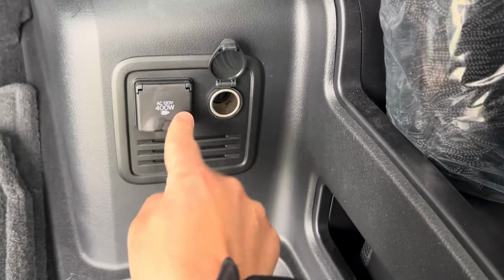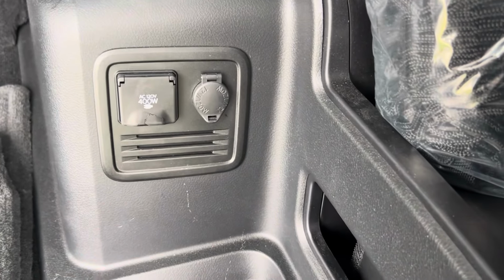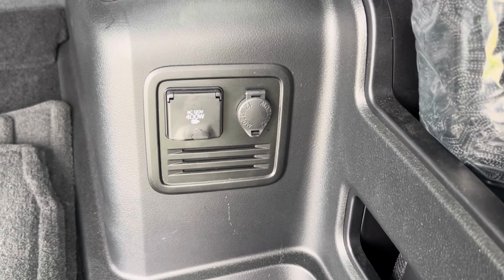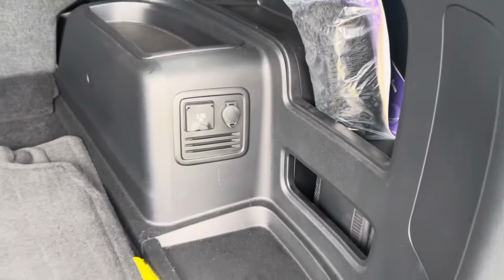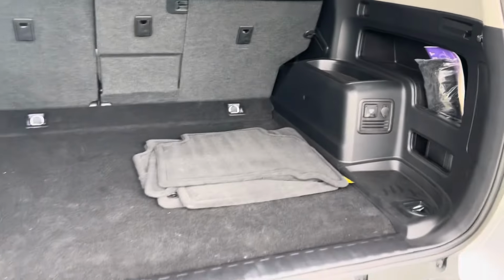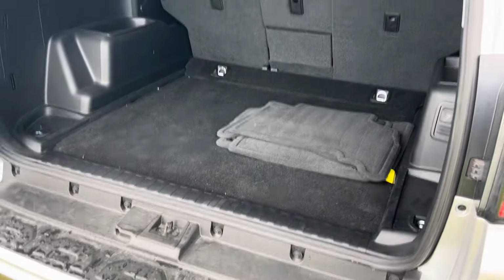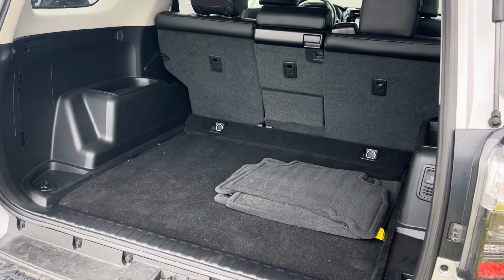You have your 120 volt, 400 watt outlet here. One of the nice things you get with 4Runner. This is a 2-row version. They do make a 3-row, but this one here just has the 2, which gives you a little more storage.